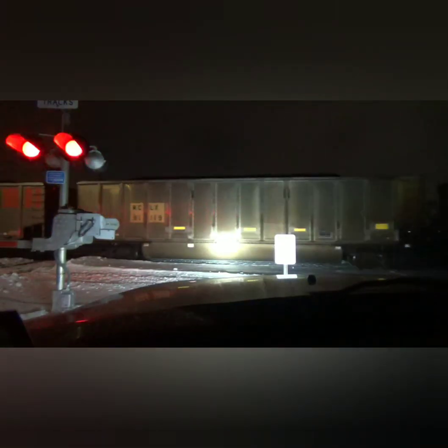I believe I actually caught this the other day, empty, going out to be loaded with coal, and now here it comes again, heading south on the St. Joe sub here in Lincoln, Nebraska.